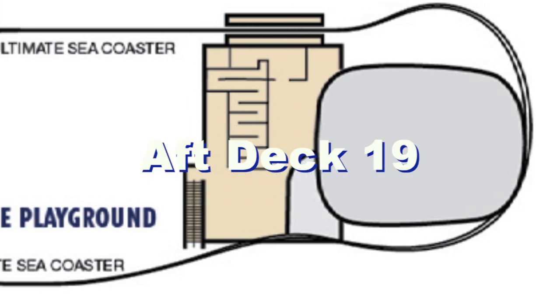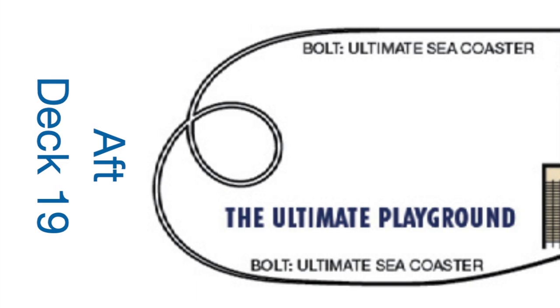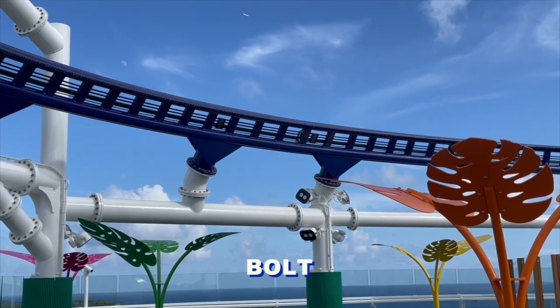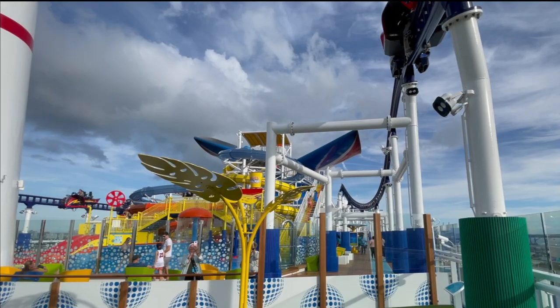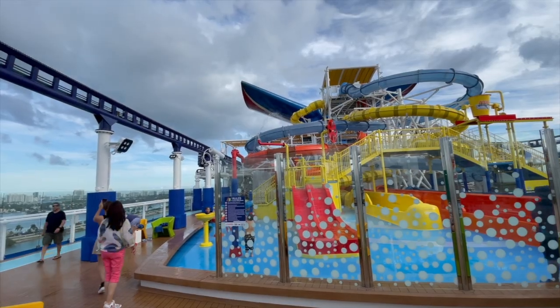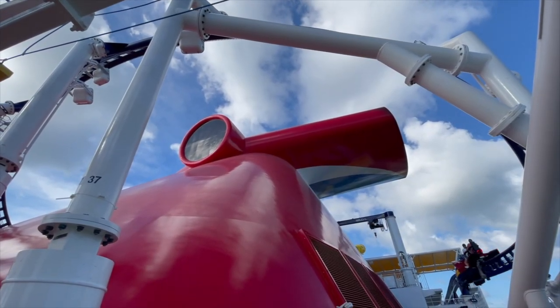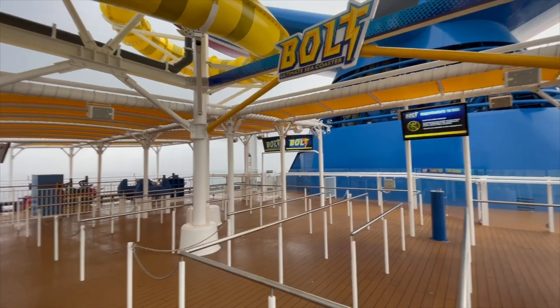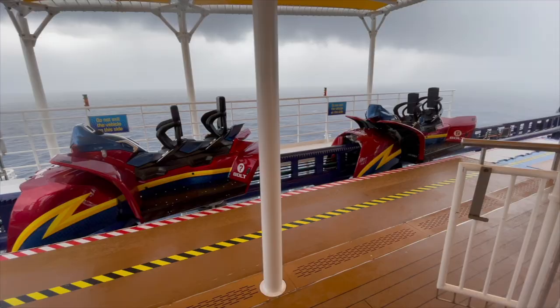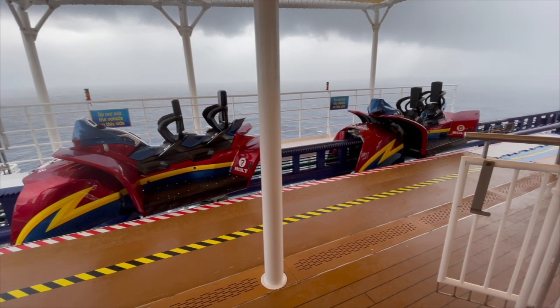Deck 19 continues aft to the midship's beach pool area with the upper level of the Ultimate Playground, one of six special zones on the Carnival Celebration. That whooshing sound you hear is the Bolt roller coaster, usually punctuated with a scream or two. A helpful tip, book your ride early in the cruise just in case it rains, or like me, this will be as close as you get.